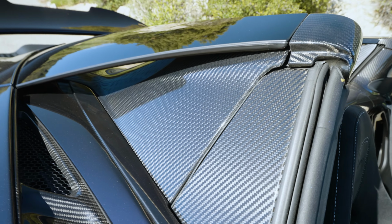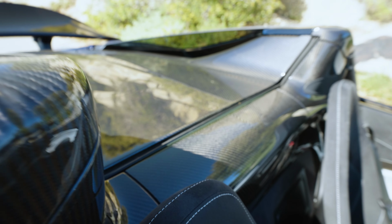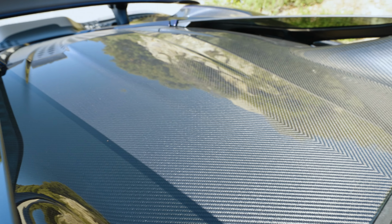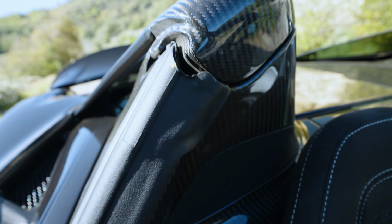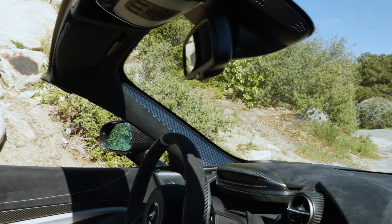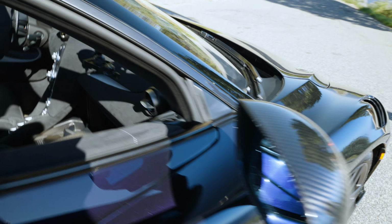Lastly, it's the carbon fiber. Look how beautiful this car looks in the sunlight with all the exposed carbon fiber everywhere, even above where the hardtop convertible goes, and then you even have your speaker system blended in to the carbon fiber right behind you. Coming this way, zooming in, you can see the carbon fiber from the tub going over the A-pillar from the inside. It's shocking to see.